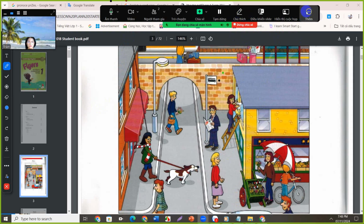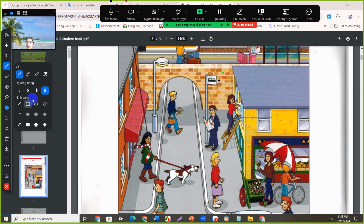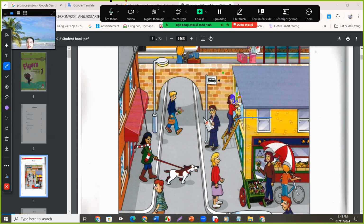Làm sao để mình ngừng cái bút này đây ta. Con làm sao để mình thấy rồi. First time using this. Okay, I'll choose something more colorful. Bấm lại vô cái bút đi sao đó. Bấm cái bút xuống hai. This one right? I know how to use it now.